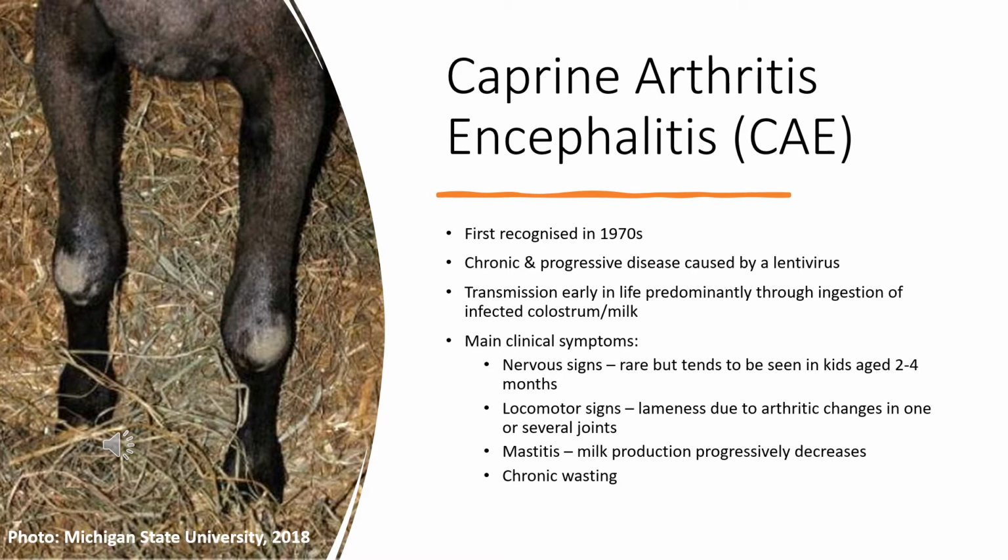They can also show mastitis as one of the disease presentations, again on its own or in conjunction with another presentation, and this is progressive shrinking and hardening of the udder tissue, and the affected udder half will progressively decrease in milk production.